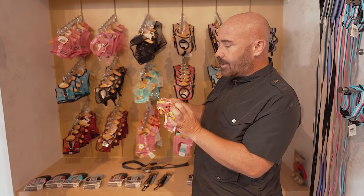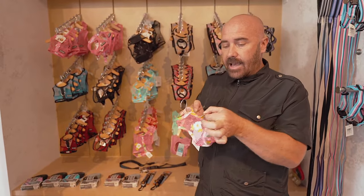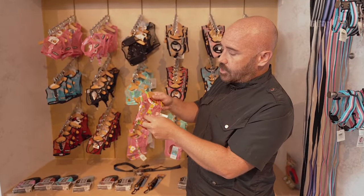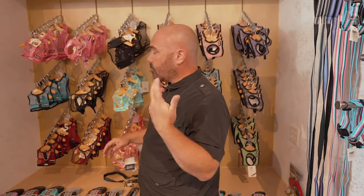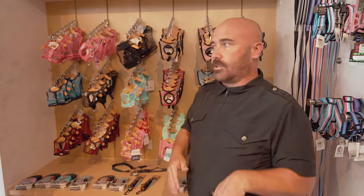And what I love about these harnesses, and what I think is a great feature for any harness, is that they have an outside D-ring. The D-ring is this little metal clip that you hook onto the leash. And a lot of harnesses don't have D-rings in the right place, so it actually ends up pulling on their neck, which is why you put a harness on, so that you don't pull on the dog's neck. So the D-ring strategically placed is a really important thing. So whenever you're buying harnesses for your store to retail, make sure they have D-rings and that they're going to prevent any pulling on the dog's neck.